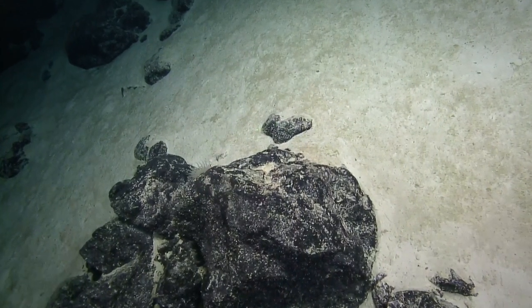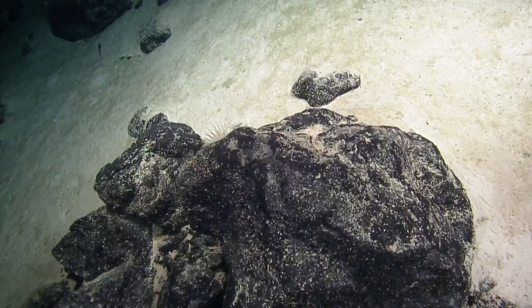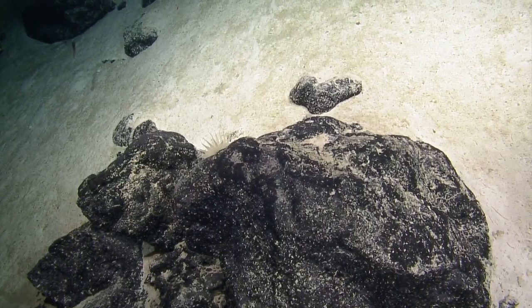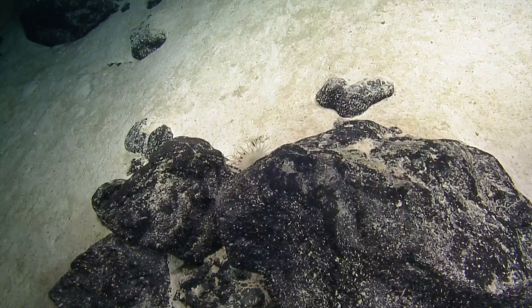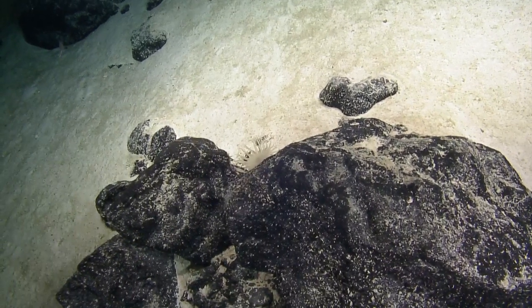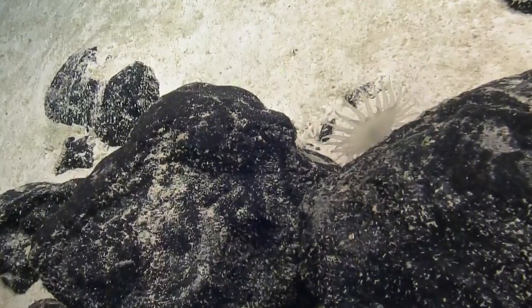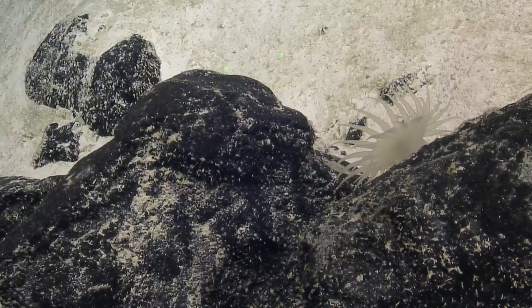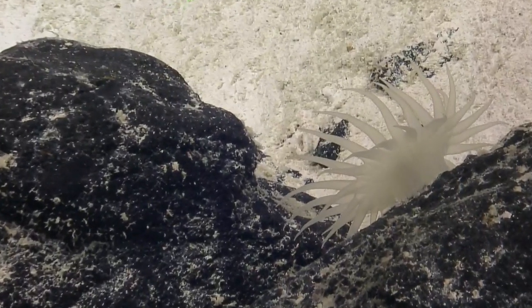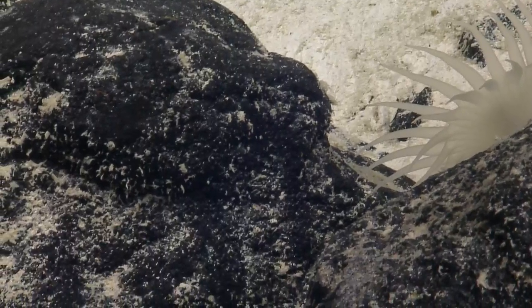Oh, another fish. Oh, what's that? Something on the rock. Yeah. There's an anemone on the rock, and then there's a fish in the upper left. Zoom in, Dave. Oh, no, we're not going to get a good shot of the... moving around a lot.